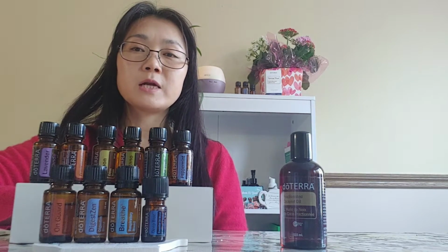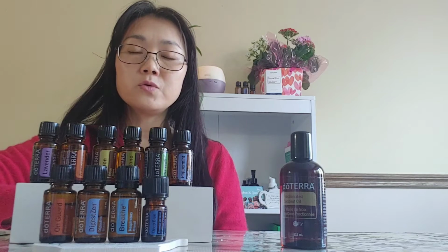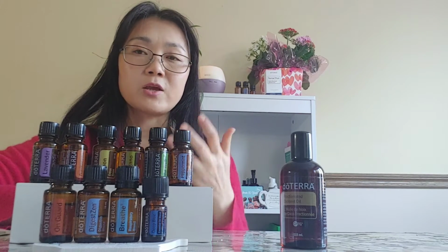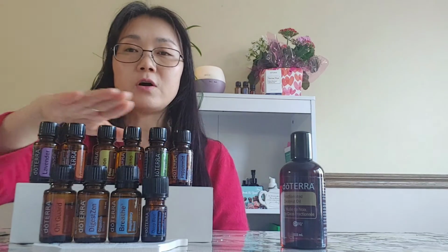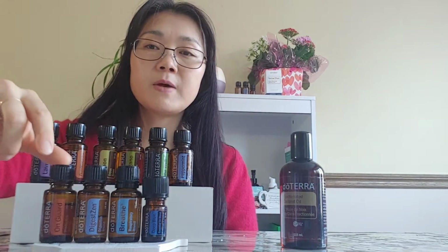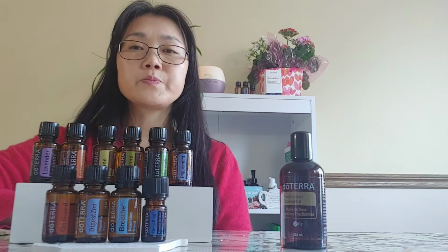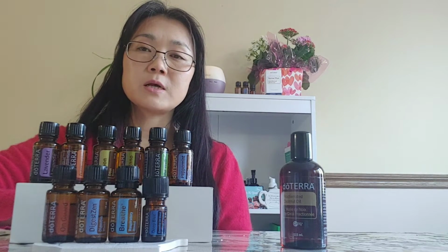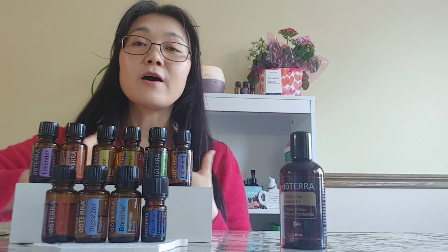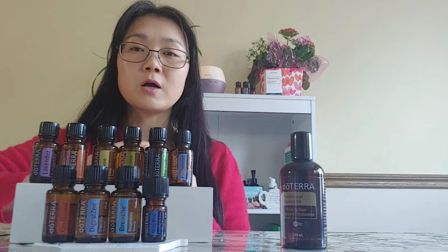If you have a problem right now, a lot of people are sick, or they're having a cold, or they have flu, and they have a running nose, coughing, sneezing, and shivering. In this case, there are quite a few oils here that you could use. One of the best oils is the On Guard oil, which is the protective blend of doTerra. It has cinnamon, wild orange, rosemary, and eucalyptus. These are the oils to help you boost your immune system, as well as help your body to fight any of the viruses or bacteria that's in your body.